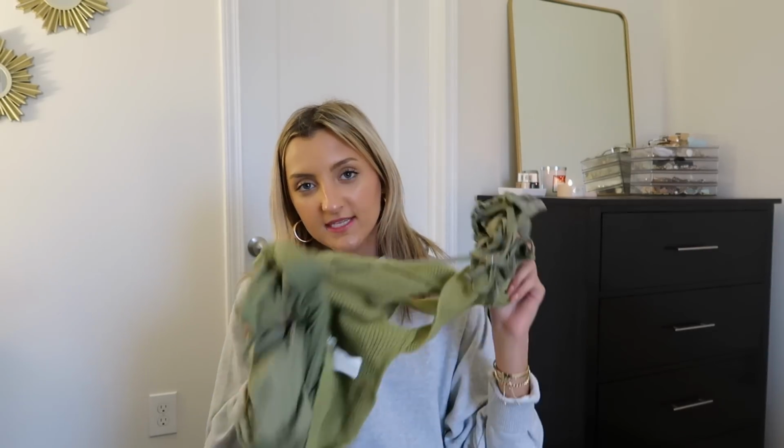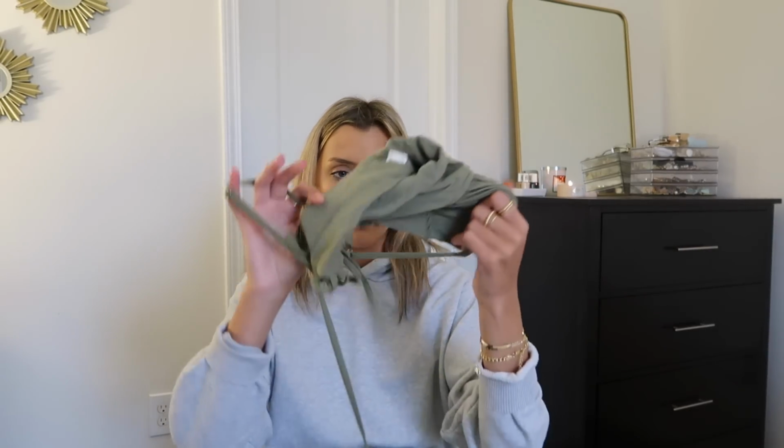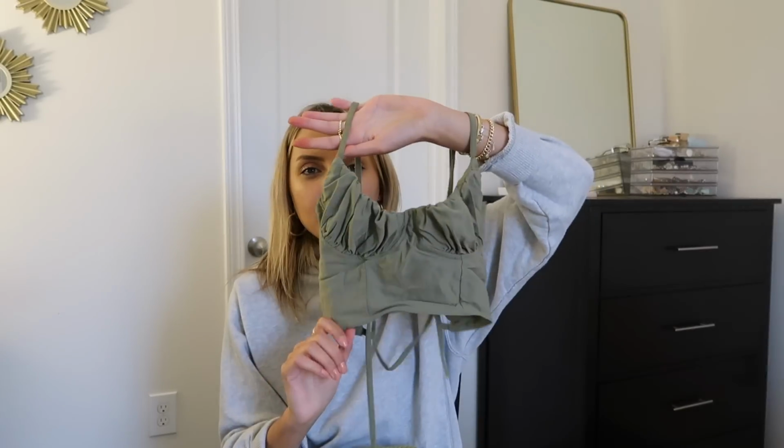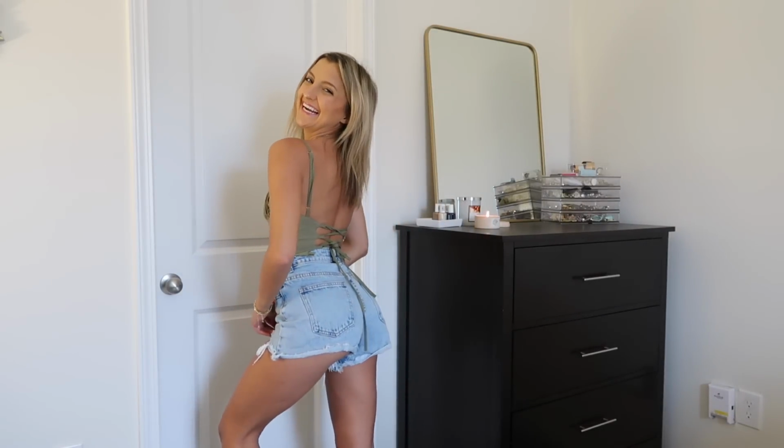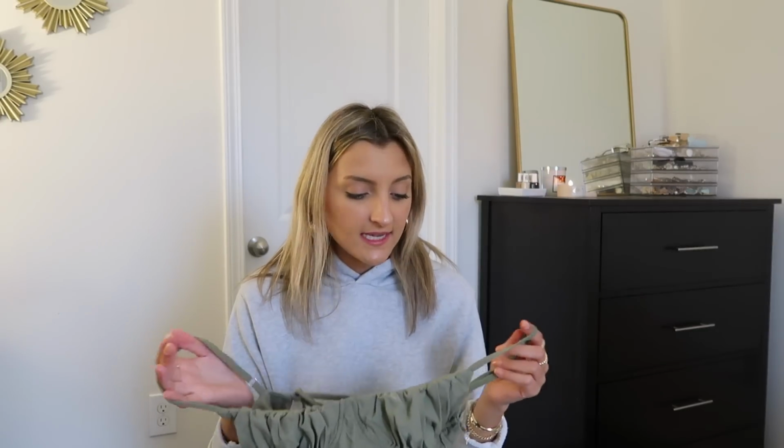The rest of these tops are all green because clearly I was on a green kick when placing this order. The first one that I have is this guy right here. This has ruched cups and it's got a crisscross back that laces up. I love this. This comes in a few different colors, and it was one of the most flattering tops I've put on. It really made my torso look fantastic and gives your boobs just a little bit of lift, which is obviously ideal. Any excuse to have the girls look good, I will take.